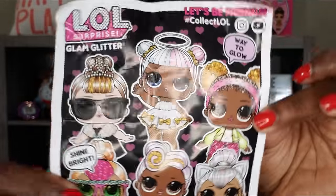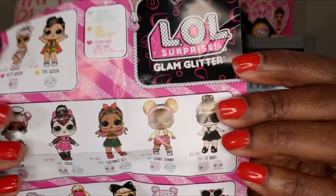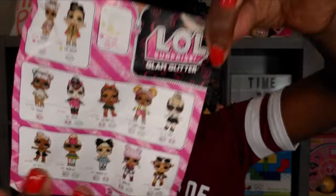Now we have unboxed them. So this was the nice little guide that came inside the Glam Glitter Series. It says on here that we have all of these different ones that we can collect. So it's really, really exciting. Can't wait to see which one we have. So let's start unboxing some accessories first.